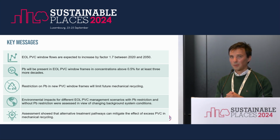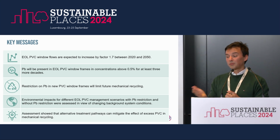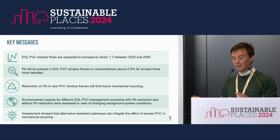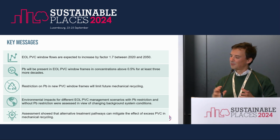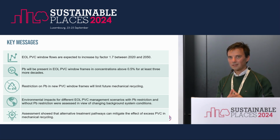There are some chemical recycling options for PVC, but we didn't account for that because it's really an emerging technology, and it's not something we have data for. And so the environmental impact for the different management scenarios was assessed also under different background conditions. Some of these processes, for example, use a lot of electricity. These processes will have a lower impact in a scenario that's compliant with 2 degrees and a higher impact in a scenario that's not compliant with 2 degrees. So we also account for everything changing in the background economy in terms of technical aspects.